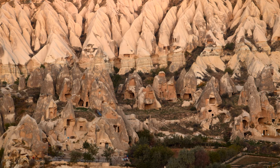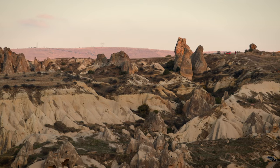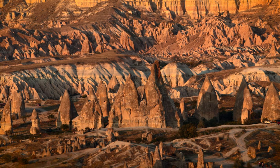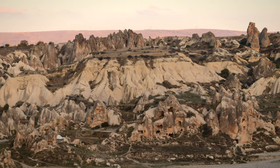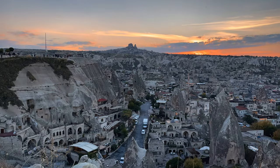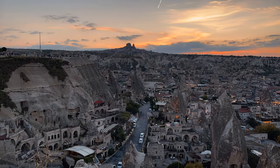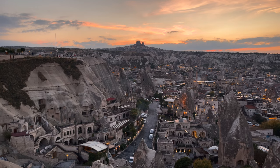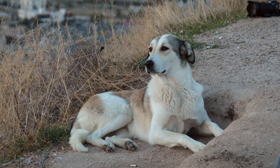From up here, the sun seemed to be reluctant to leave, but the warm golden hour slowly disappeared and the landscape was dyed with charming soft shades of magenta. After the sky exploded with vibrant colors, the city lights started to appear. Such a magical way to finish our first day in Cappadocia.